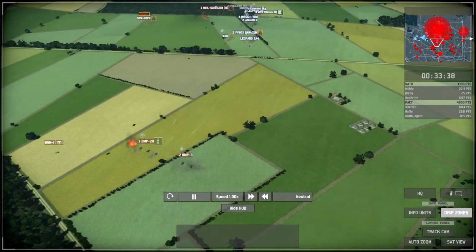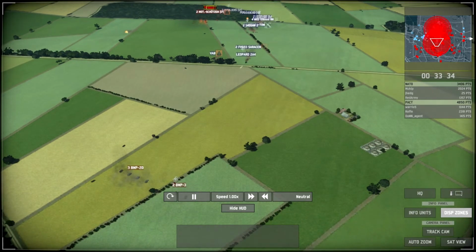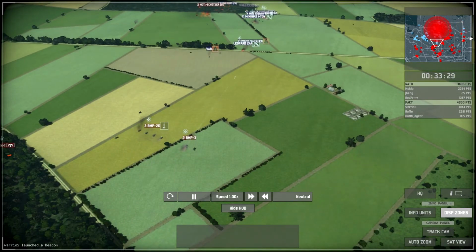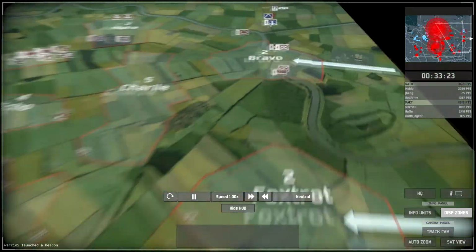These BMP2s and BMP3s will quickly knock them out, however. This one's unlikely to survive more than a second. Oh, they're aiming for the Saracens instead. But yeah, that offensive seems to have been turned on its head.